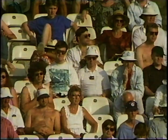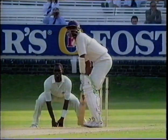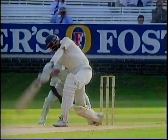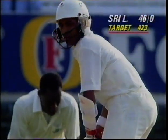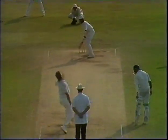Lovely shot. Well, that's an example of Karuku waiting for the right ball to hit this time. Yes, both the Sri Lankan batsmen have been tending to hit the ball into the ground, but this one was perfectly timed, skimming it along the ground. That's a good shot. Beautiful stroke.